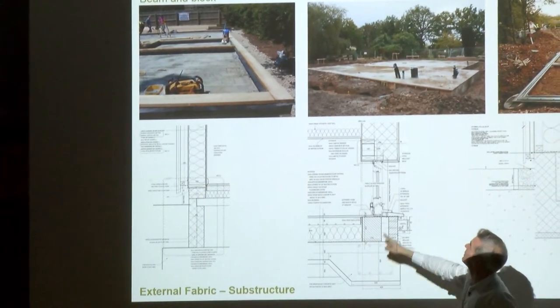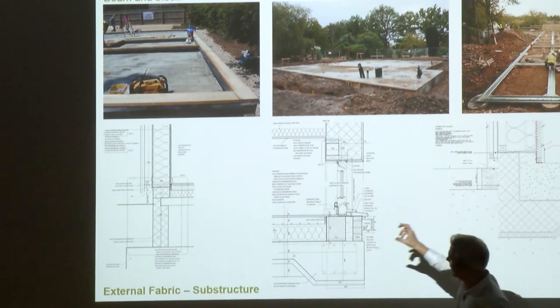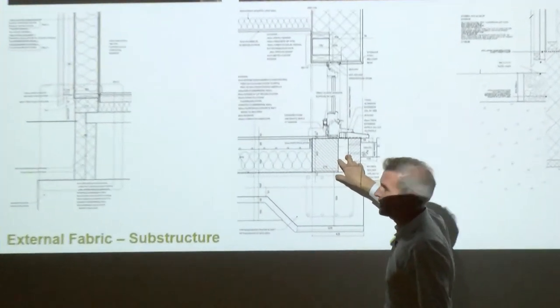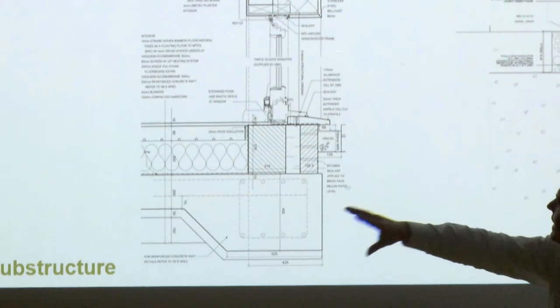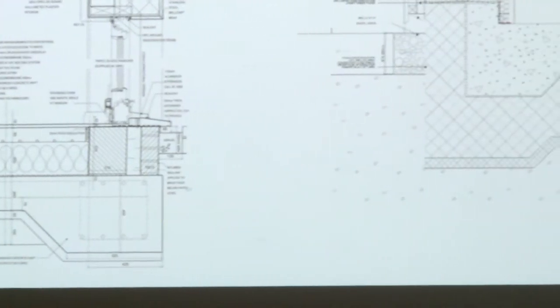RC slabs, so this is actually the environmental editor of the Independence House, with a big RC slab, and a ridiculous 250 mil of rigid insulation here. And we've managed to fix the thermal break problem, so there's no thermal bridging, but you've got a big lump of concrete, that's not so good, so there's kind of things between the two. These are two different systems, just to confuse you.